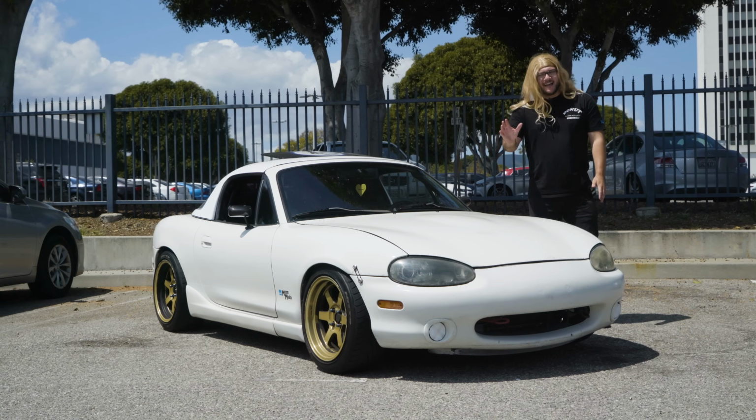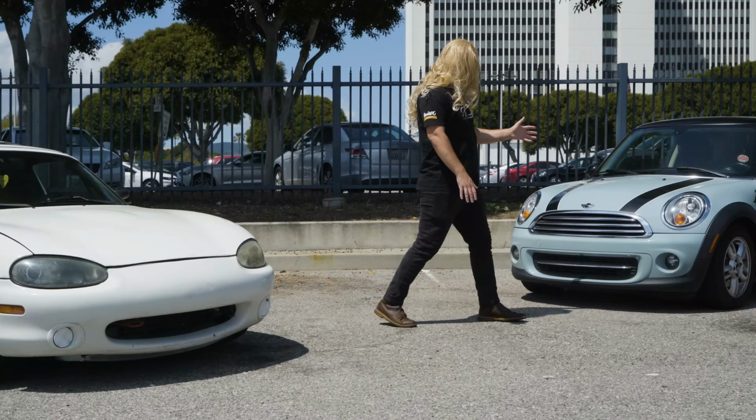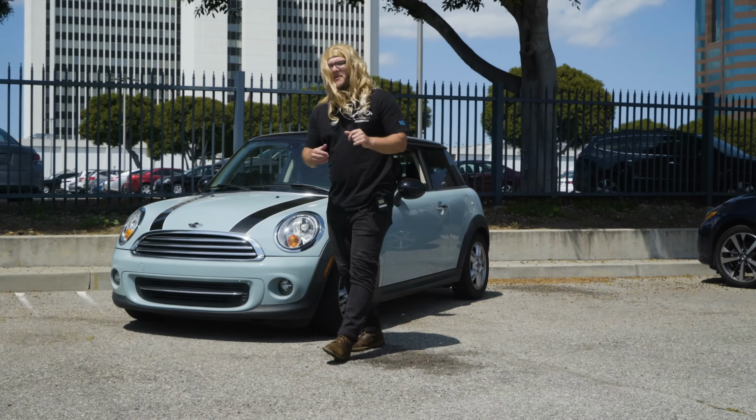$5,000. We're halfway there. Hopefully you're getting some ideas. For $5,000, there's some really fun stuff if you're willing to dig for it. The one car that stands out to me in this price range is the 1st and 2nd gen Mini Cooper S.